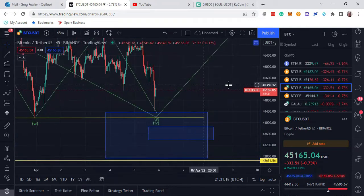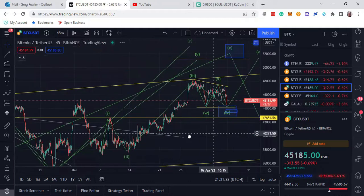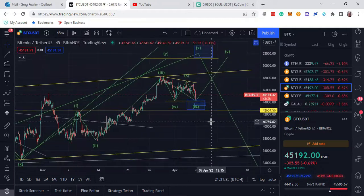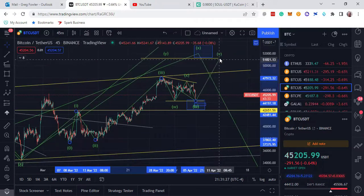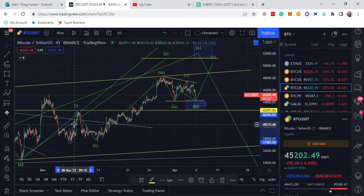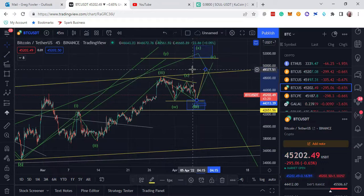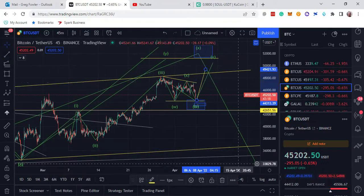The good news is that, this is my opinion, again, not financial advice, I think there's a fifth wave that's going to be complete with a target probably right around 49 to 50K at a minimum. At a minimum, Bitcoin is going to do that. So that target would be 49.3, at least that.